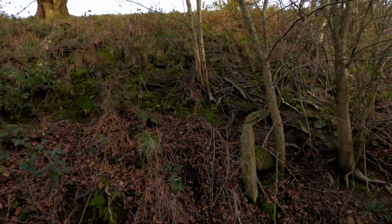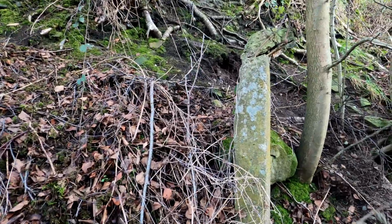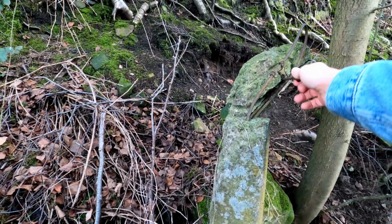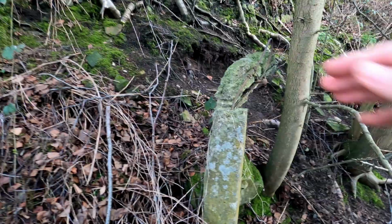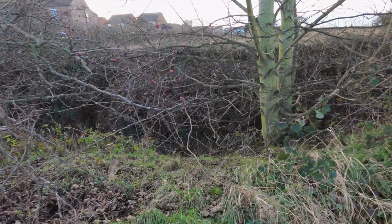But just while we're here, I've just found something as well. Another concrete post there. Nothing that significant, but it could have been a marker post. It could have had a sign on it, like a marker for the trains. It's got a steel rebar in there, so it's well made. So I'm alive and well. I got up here, but you can see how deep it is down there.